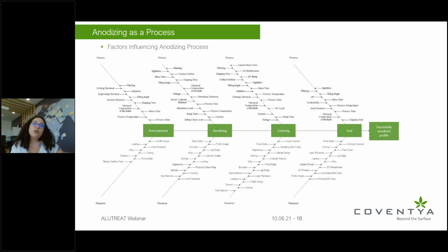Before continuing with further information, I would like to remind you of a couple of things. As we discussed before, anodizing is a really complex procedure because each step affects other steps. For example, if you have a problem with the coloring, you should not check only the coloring tank itself. You should consider that the problem may be caused by pretreatment, anodizing, and even sealing.